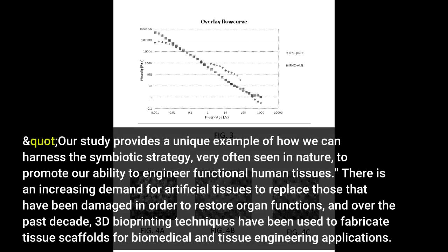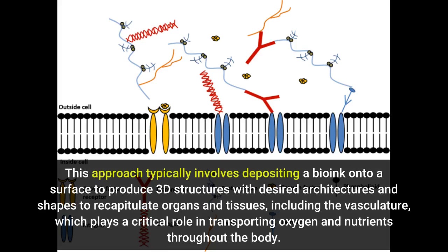Our study provides a unique example of how we can harness the symbiotic strategy, very often seen in nature, to promote our ability to engineer functional human tissues. There is an increasing demand for artificial tissues to replace those that have been damaged in order to restore organ function. This approach typically involves depositing a bioink onto a surface to produce 3D structures with desired architectures and shapes to recapitulate organs and tissues, including the vasculature, which plays a critical role in transporting oxygen and nutrients throughout the body.